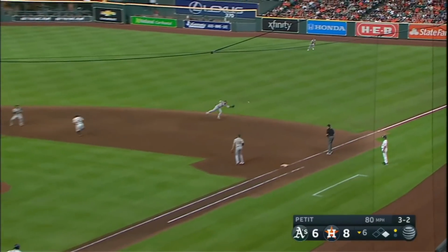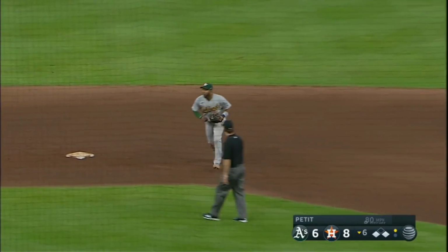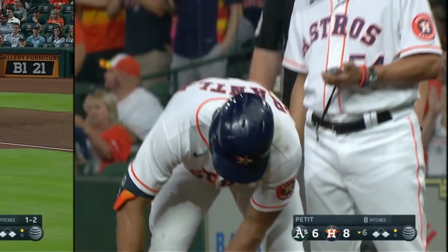There goes Altuve, line drive past the second baseman Lowry into right field. Altuve easily getting to third. Uncle Mike with a base hit to right field, and the Astros with first and third and 1 out. Earlier.